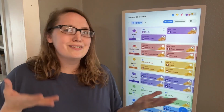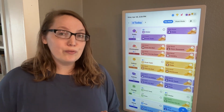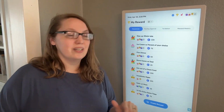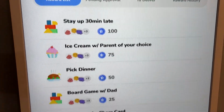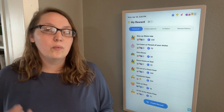But what are all these stars about? What are these points about? Well, these points can be redeemed for different rewards that I set up. So if you go to the trophy section here, you can set up your own rewards for your children to earn. We've got just a few in here now, but my kids have asked me and given me ideas for more that we could include.